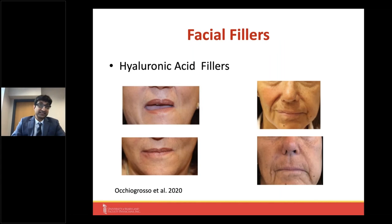So let's talk about some medical treatments. One of the common medical treatments that we deliver at the facial nerve center is injection of dermal fillers. This is used to improve facial symmetry as well as facial function. My go-to filler is hyaluronic acid filler, because this is a material that's readily found in people's bodies. So we're injecting an agent that is already found in your body, so it's a little bit safer and more well tolerated.